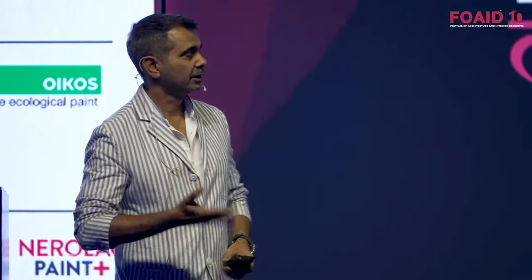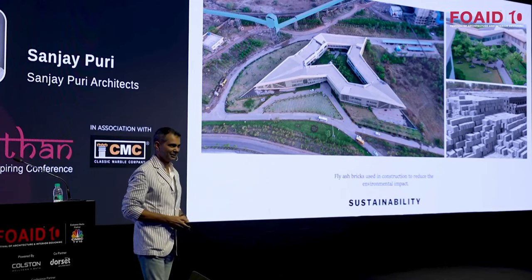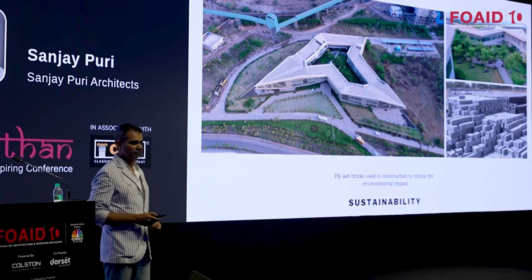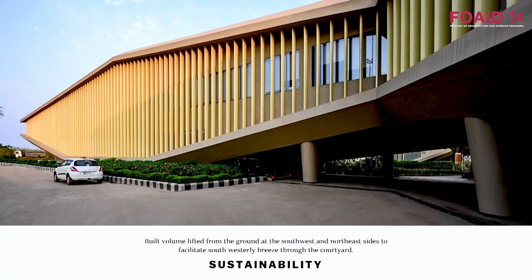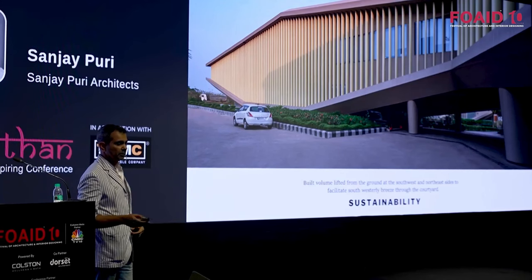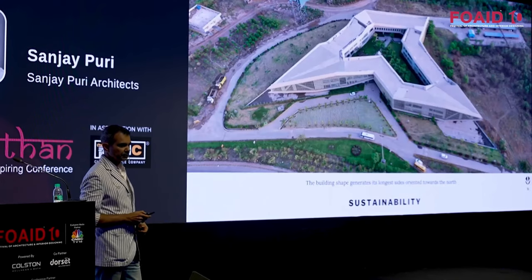I know cement production in itself is not something that is sustainable, but here our client was a cement plant. So we tried to do it as sustainably as possible with the fly ash bricks. The building uses all the residual energy of the cement plant, so there is not a single watt of power being used by the building which is generated. It all comes from the residual energy.